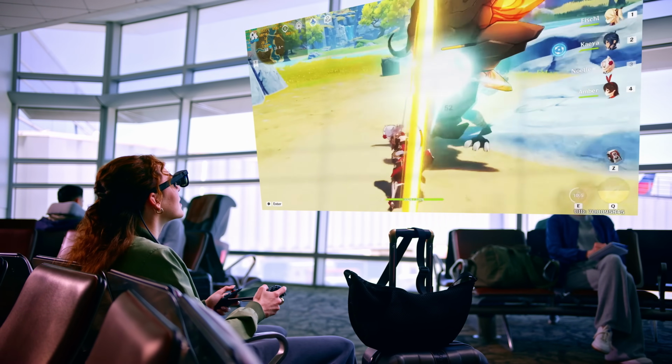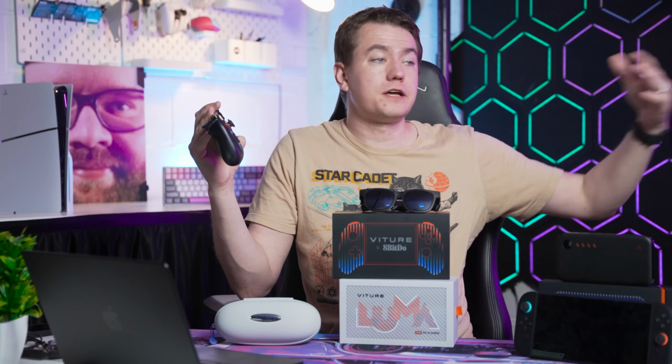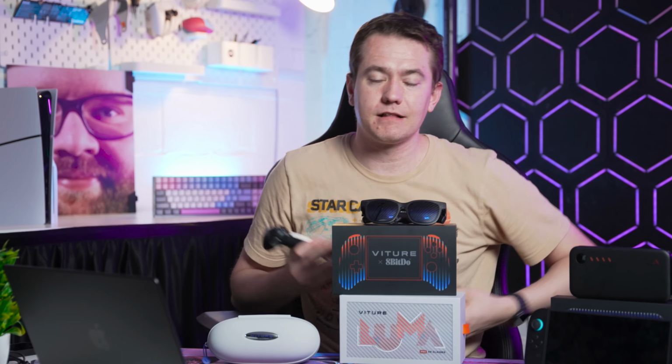So you can play your PlayStation 5 games utilizing remote play. You can play your PC games utilizing something like Moonlight and then connecting them to the glasses. And again, having a massive, sharp, brilliant screen that's also significantly bright.